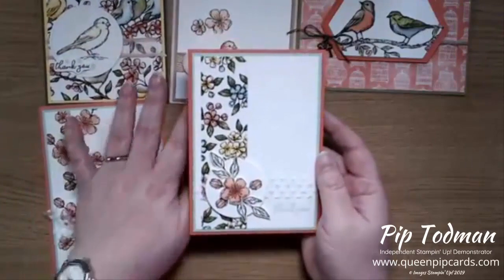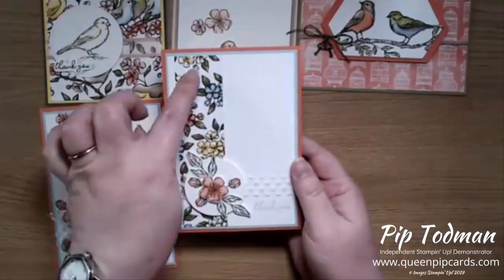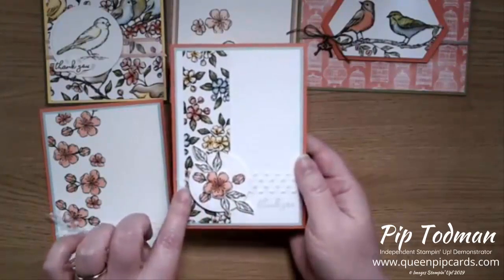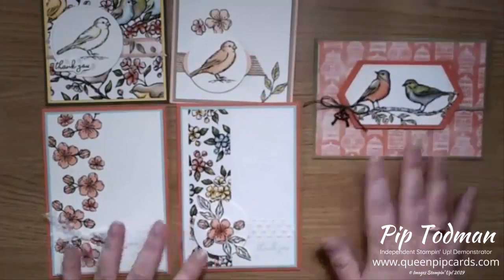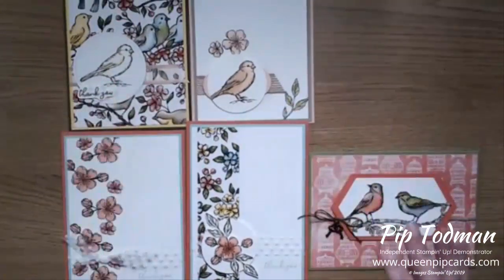And then we take it up a level. This is a little bit of fussy cutting, a bit of the papers, and a little die cut circle, but you could even have a punched circle at the back of that. And then on Wednesday you'll see the next version, which is a step up again. Hopefully that gives you a little more inspiration of Bird Ballad.